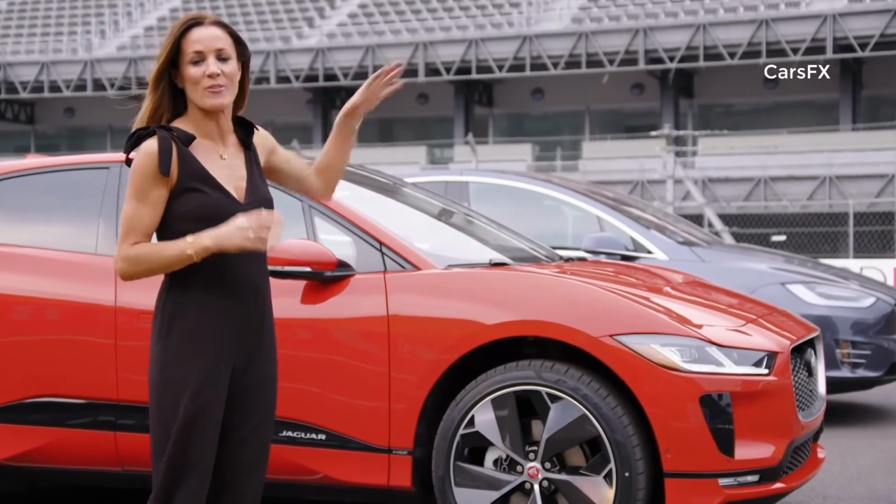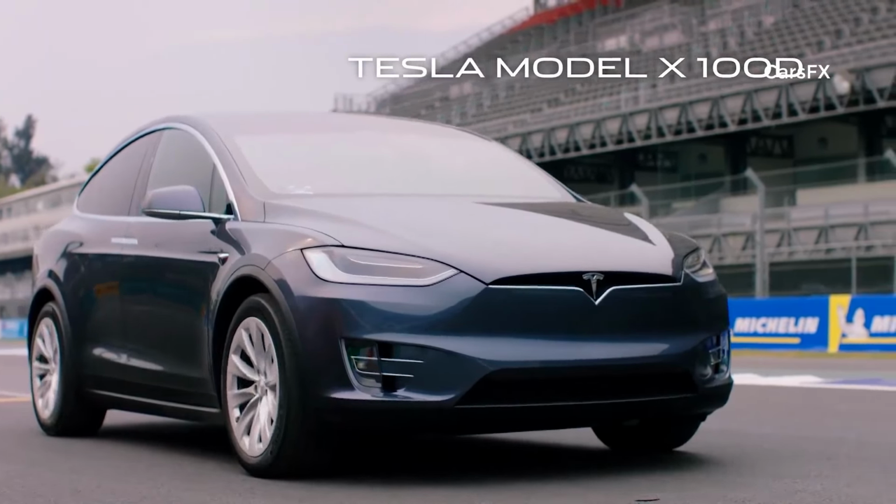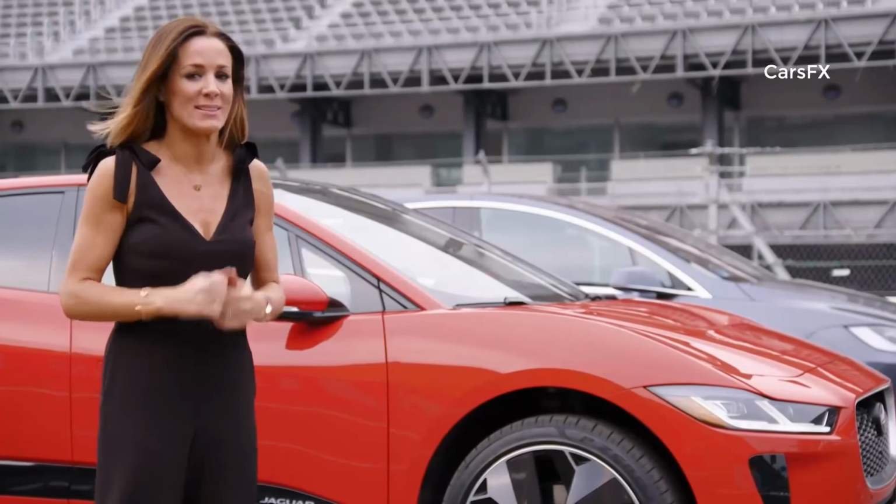That is the bigger brother to the first Model X. It's the 100D. It's more powerful than the 75D, but will it be quick enough to beat the I-PACE? Let's find out.